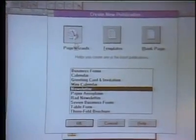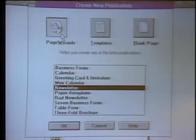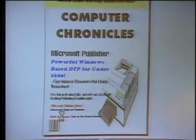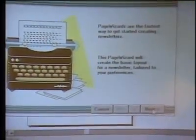Both Works and Publisher feature something called wizards. What a wizard is, it's like having a graphic designer right in the box with you. For example, 60% of our small business users want to create newsletters. So we've incorporated a page wizard that allows them to very quickly create a newsletter that is going to be very, very professional looking. And a wizard basically gives an outline to give you choices.